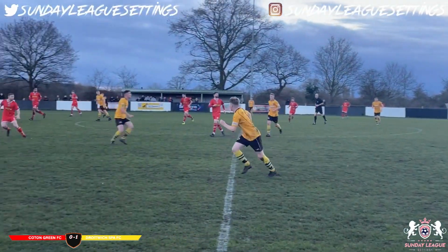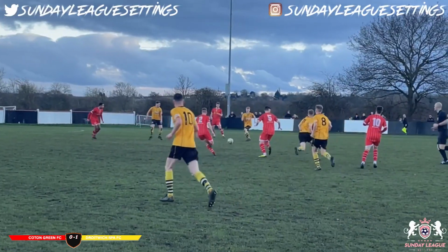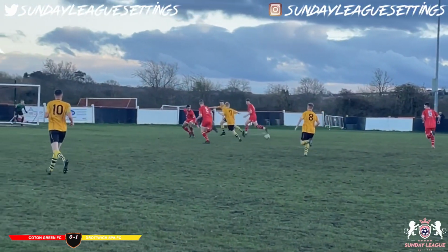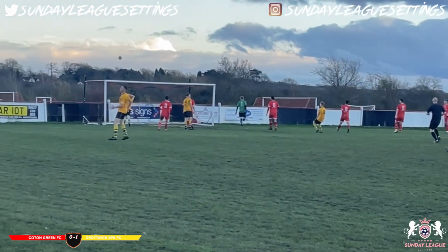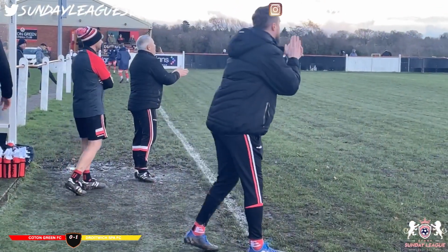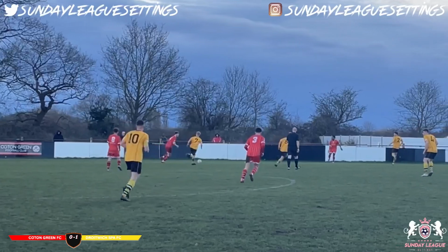Now about 25 minutes into the game at this point, another free header won there by the Droitwich Spa boys. Number 11 Morris plays into number 7 Pez, with another overlapping run on that right hand side by Brighton, gets out of his feet, shoots, right over the bar. Good, well good. Lewis, go, come round the back, Connor.